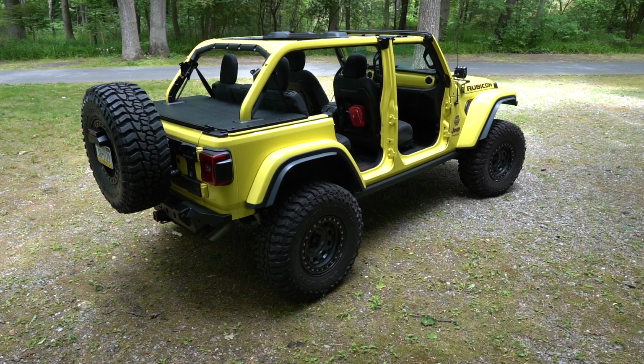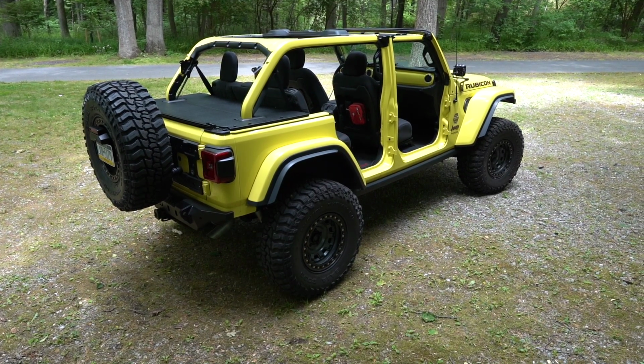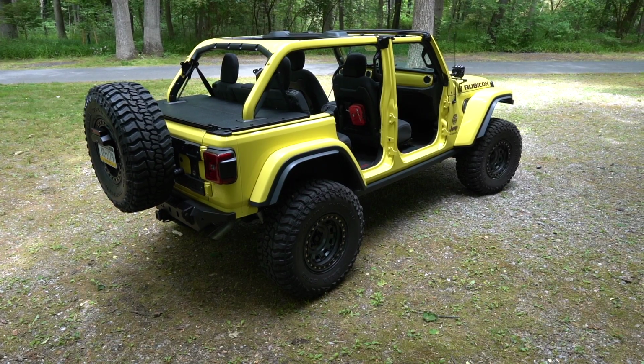I couldn't order the 20th anniversary in High Velocity. I can order a brand new one in High Velocity. That's a really hard decision for me because this channel is based upon the color of my Jeep. My son loves my Jeep. He knows it as soon as it pulls up. He can spot it.